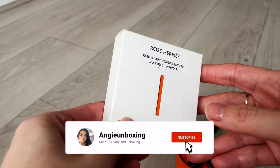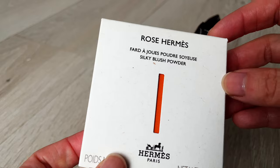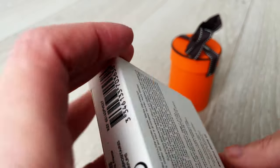Today I want to share with you my recent shopping from Hermes. I've always wanted to try more of their beauty makeup range as I was quite impressed with the eyeshadow palette that I got the other time. If you haven't seen that unboxing video, I will link it down below and on the screen.